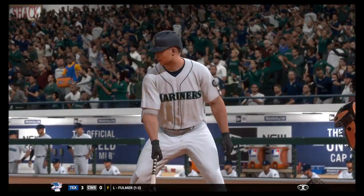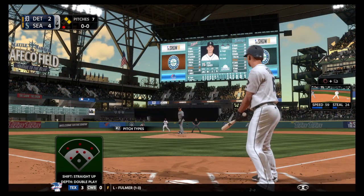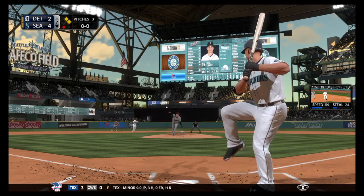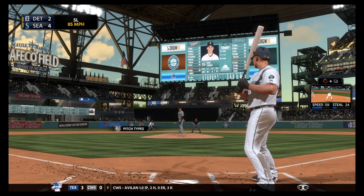Here's the third baseman now, Kyle Seager, trying to keep it going. A perfect 3 for 3 thus far. Here's the first pitch to him. And that one just missed outside.